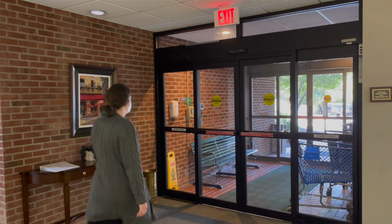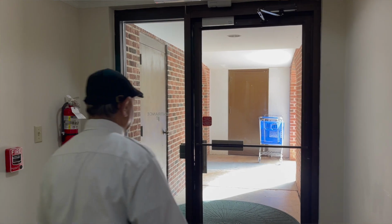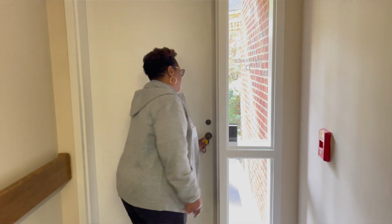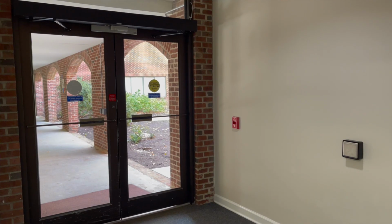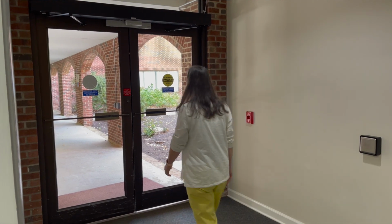So let's talk a little bit about using the system. The system is simple and easy to operate. You will exit the building from the inside the same way as you always have. The automatic doors will open as you approach them. For manual doors, they will unlock as you approach them or when you operate the door handle. The doors to the swimming pool breezeway will now open automatically when you approach them from the inside.